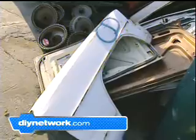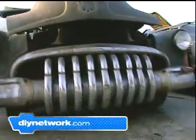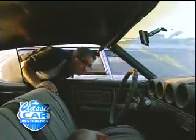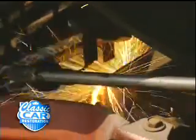For more information about replacement part costs for a vintage Mustang, check out our website at DIYnetwork.com. I'll continue my trek through the salvage yard, and you won't believe what I find. I've also got some trade secrets for finding good parts in cars.